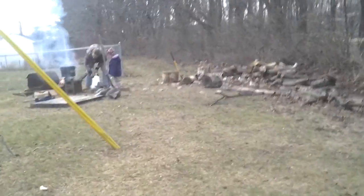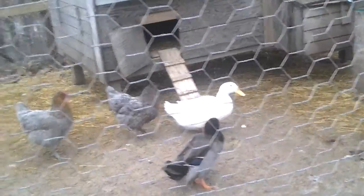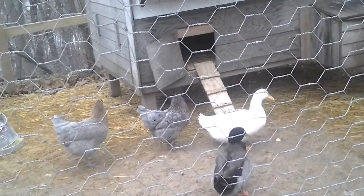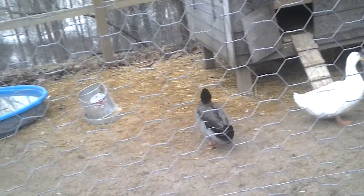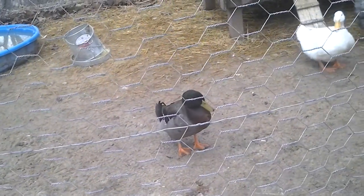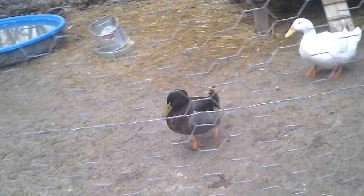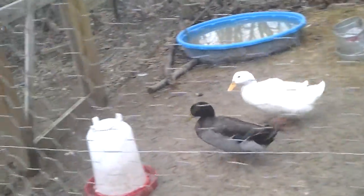How old is Daffy, Mom? Like a year old? Probably just about a year. Yeah. So they're both a year old by now. He has almost all the colors of a mallard. He has a little bit more brown than he should, but well, he is a Rouen, so very pretty though. Still has the green head and the blue on the wings. Still a very pretty duck. I really still like him.